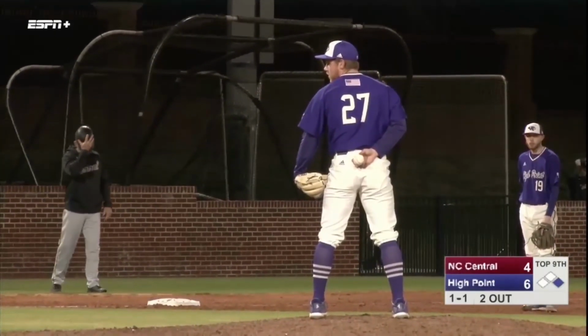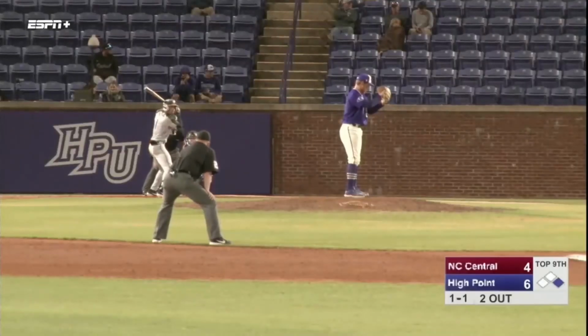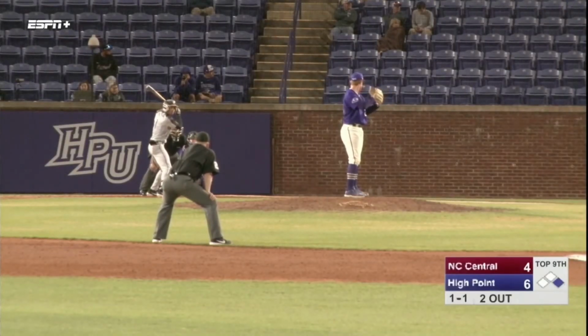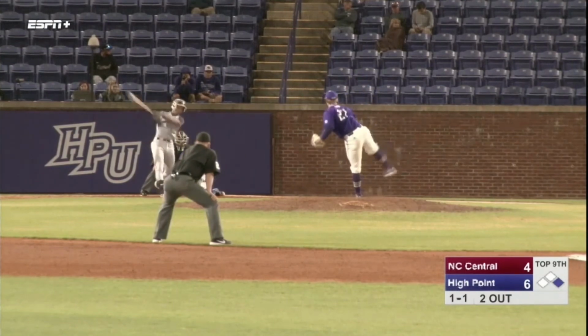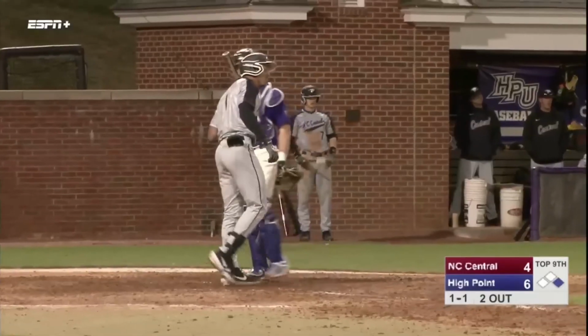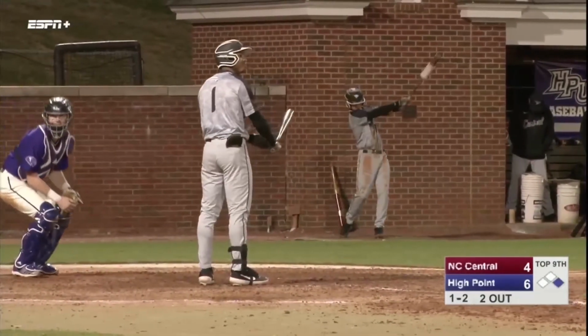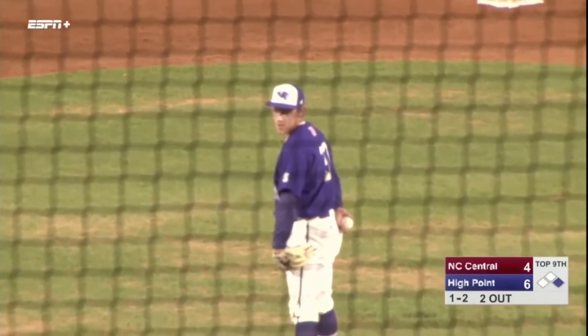John Carubba taking you through this one. Our score, HPU 6-4 over North Carolina Central, 6-8-1 for High Point, 4-8-2 for the Eagles. Next pitch is swung on and missed, and now High Point is just one strike away from getting their first home victory of this young 2019 campaign.